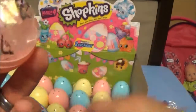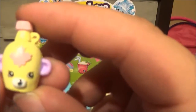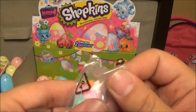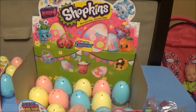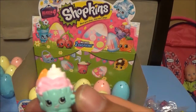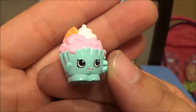You guys are wondering, are we gonna get the limited edition? You never know. The other color to the maple, whatever it was, syrup. Sometimes you gotta put your hand back there to get it to focus. And this is what? Don't tell me Merry Wishes. This is Ice Cream Queen Dream or something. Ice cream queen? Yeah, that's an Easter one.